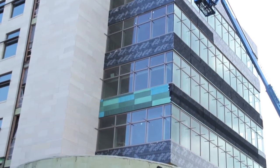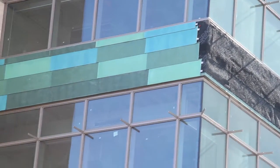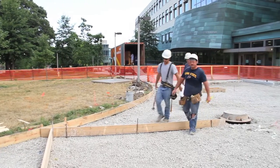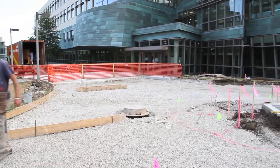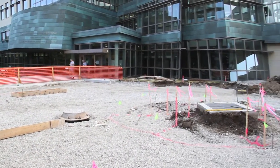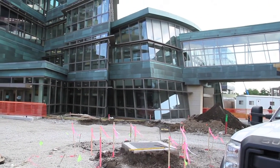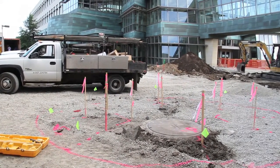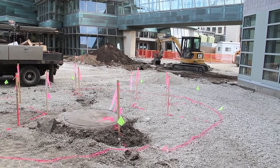So what you're seeing now is the copper skin that goes on the exterior of the building. You'll notice a much different color than what you're seeing on either the Carver building or the Medical Education Research building. There are essentially 3 different colors here of copper that are pre-stained, and these will be expected to blend in with the existing copper on the other buildings within the next 18 months.